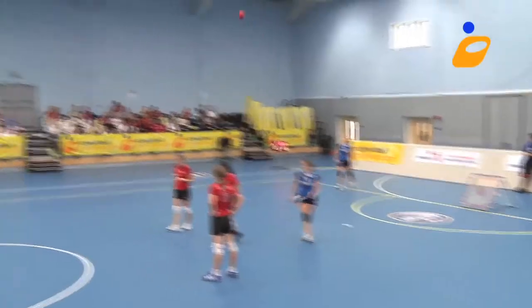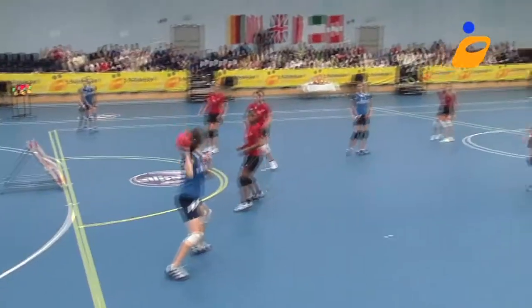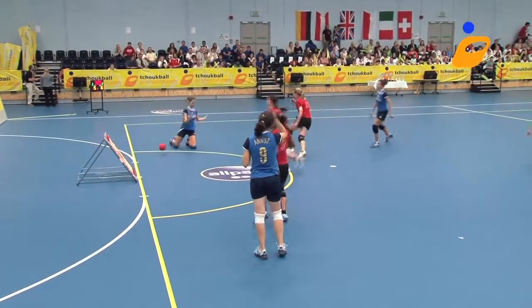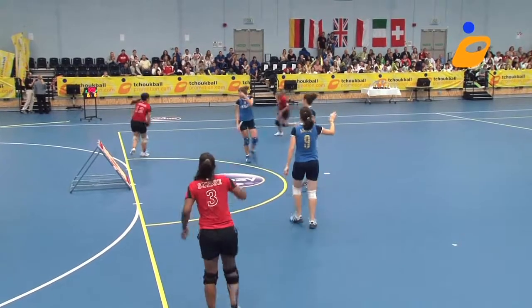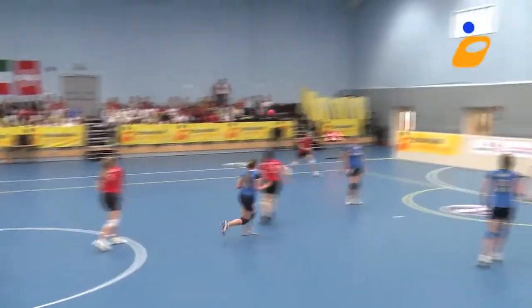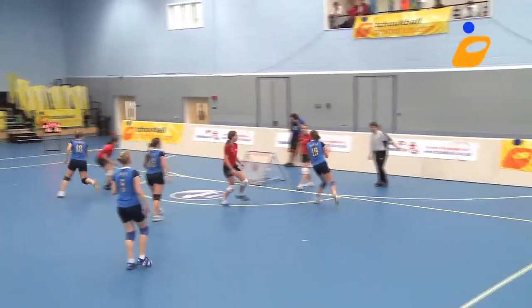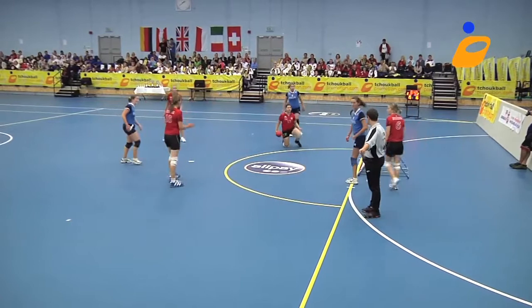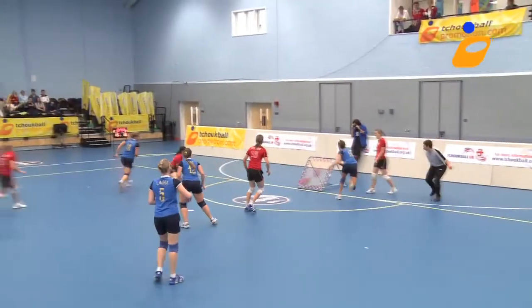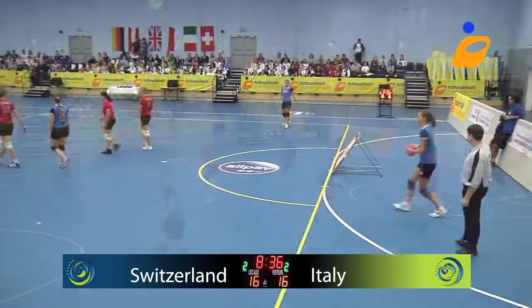So Francesca Castellini brings the ball in now and sends the ball down to the left hand side, and it's switched across to the right, but unfortunately the ball goes to ground. Italy are waiting for defence, but the ball is switched via Lynn Besson up to the other end, and the ball is shot by the Swiss but caught cleanly front line. Maria Negresolo shoots, but unfortunately the ball is short.